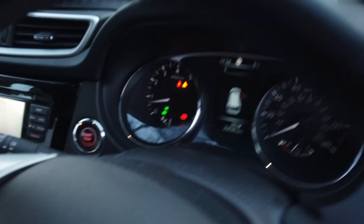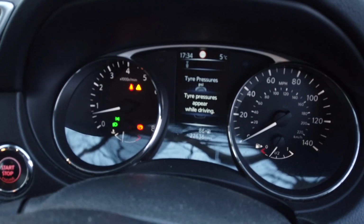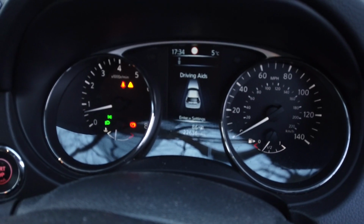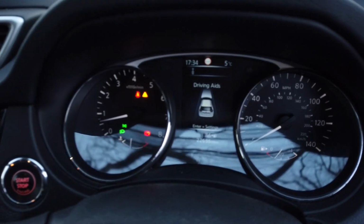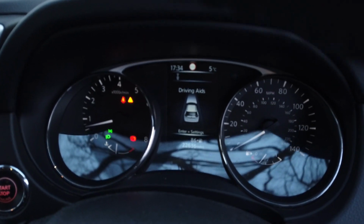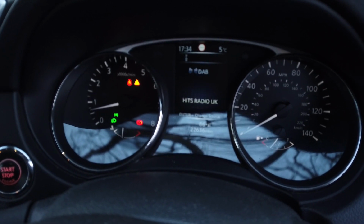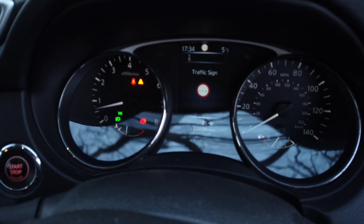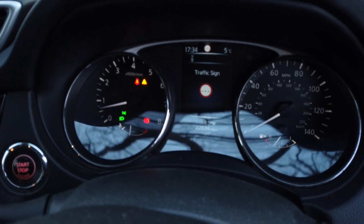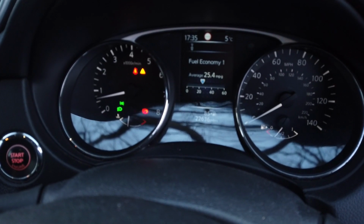And up on the dash here as well, in the centre, it'll show your tyre pressure monitors, your driver aids, so your sensors at the front. If you're going to run into the back of someone, if it senses someone stopped in front, it'll beep at you, and if you don't react, it will actually put the brakes on for you. You get radio. When you drive through areas, it will show what speed limit is in that area. You've got your compass, average speed, average fuel.